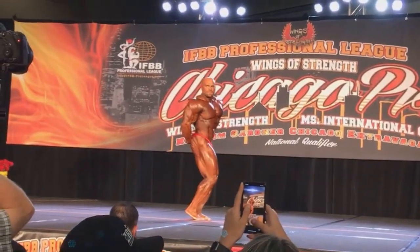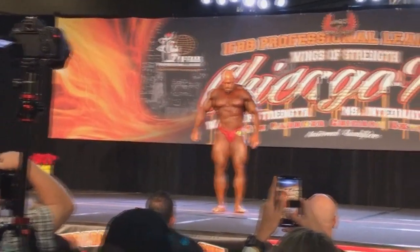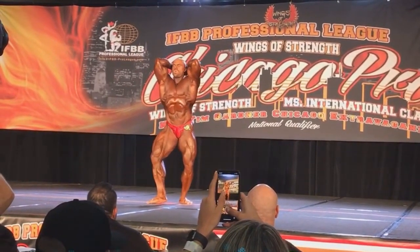I'm really impressed with his physique. I don't think he ever brought this kind of shape. The lighting on this stage is horrible, I would say. It's not good. I don't know what the problem is. Why can't they fix the lighting?